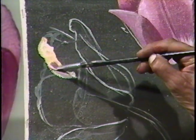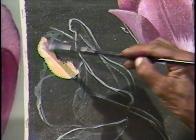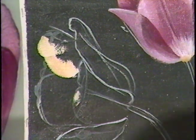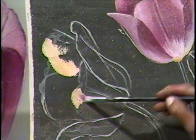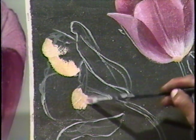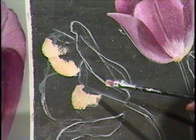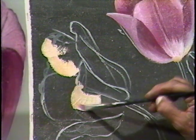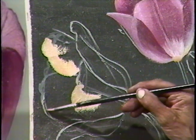I'm using some pure white and some Naples yellow and a touch of cadmium yellow. There's also a light area here. There is no white in this flower. It's a light area, even though it may appear to be very pale on the television screen, because it's really brilliantly lit here. But this is a sort of creamy yellow. And then down here, nicely enough, is a very bright yellow.